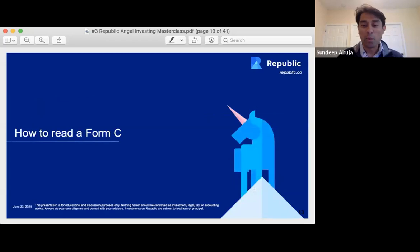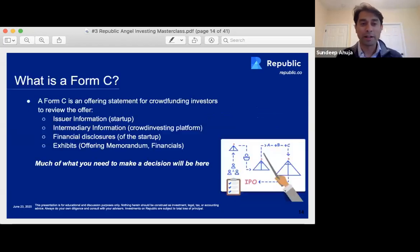Okay, we're now going to talk a little bit about how to read a Form C. Now, due diligence sometimes can be a little eye-glazing and overwhelming, and Form C falls in that category, but it doesn't mean it's not important. On Republic, you'll find a link to Form Cs, and it's a part of due diligence to click through and understand what's there.